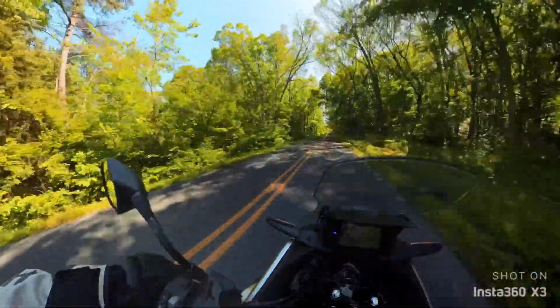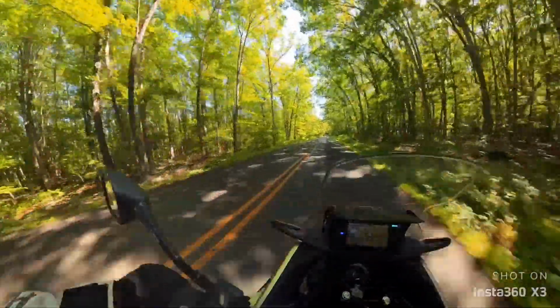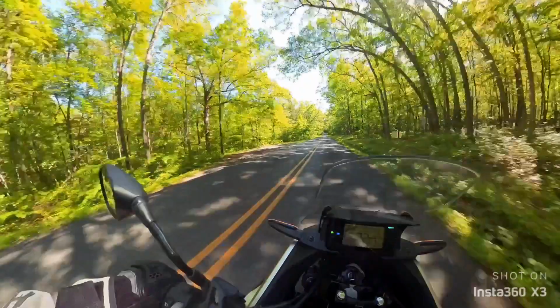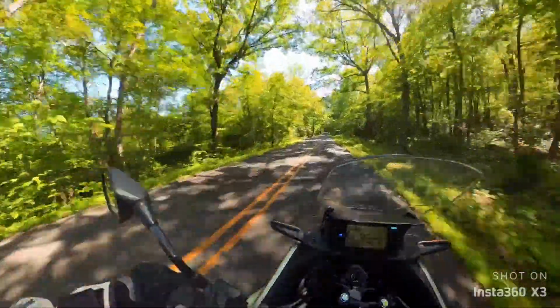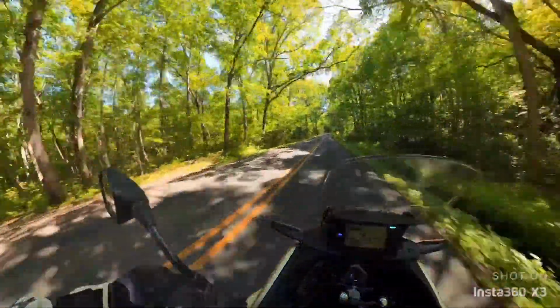And the sun's coming up behind me. Here we are. This is Route 678. And we're getting ready to come into the George Washington National Forest. This is such a pretty ride, folks. You gotta come out and try it.